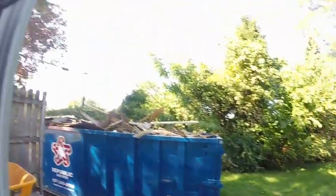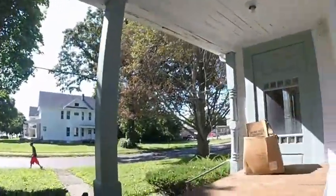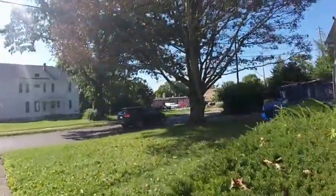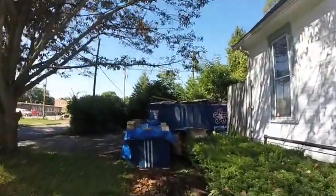So we'll walk around outside. You'll be able to see the driveway. So you can see a little bit out here. We're kind of at the intersection right now. Cleared the wraparound porch. And we got all the roofer's materials here.